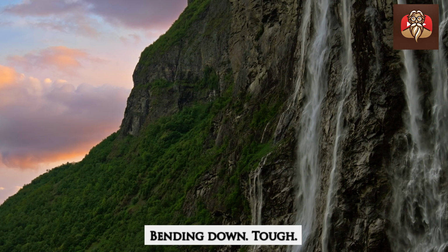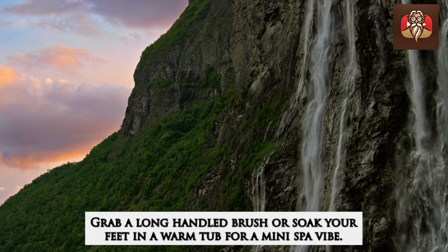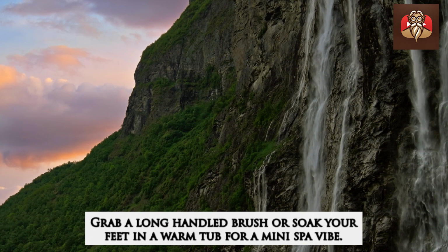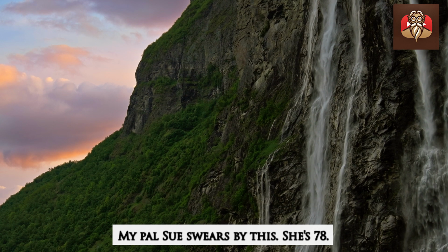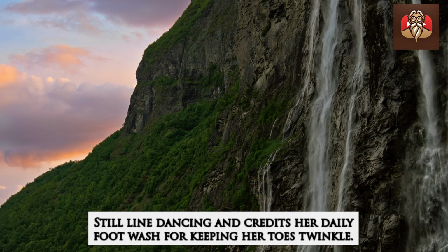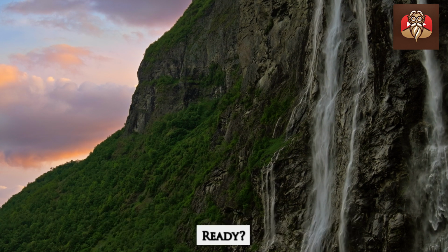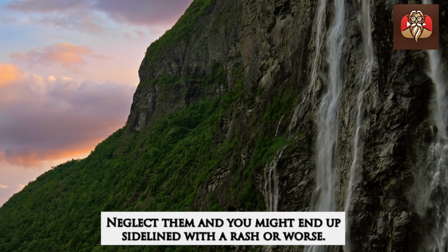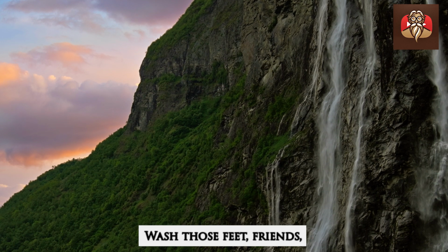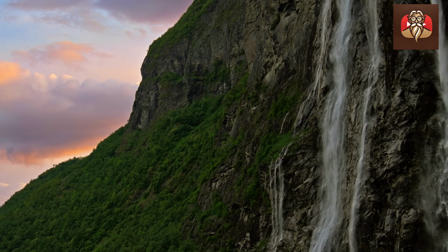Bending down tough? I hear you. My knees creak too. Grab a long-handled brush or soak your feet in a warm tub for a mini spa vibe. My pal Sue swears by this. She's 78, still line dancing, and credits her daily foot wash for keeping her toes twinkle ready. Neglect them, and you might end up sidelined with a rash or worse. Wash those feet, friends, and they'll carry you through more adventures than you can count.